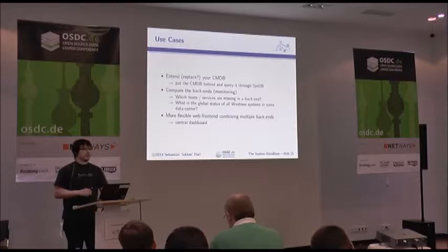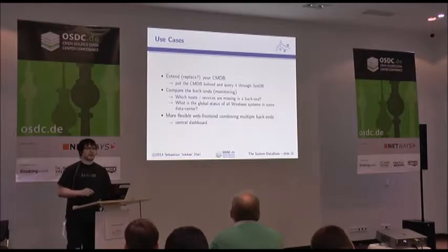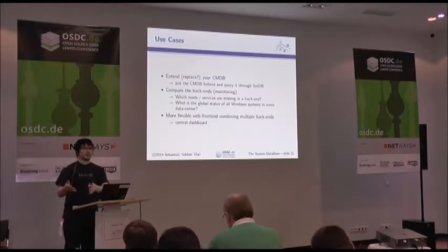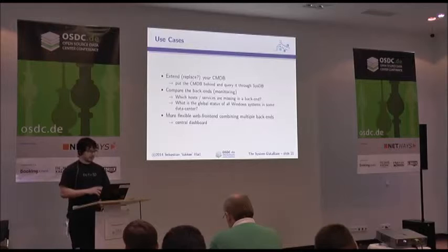Another important aspect is to base monitoring on top of SysDB. And one simple example for that could be, show me all the hosts or services which are not covered by all backends. And obviously, based on what backends you have, this might make sense or not. It could also mean, give me all the systems that are not currently provided by my monitoring backend, and then the monitoring can basically monitor itself by checking if all the important systems are covered by it.